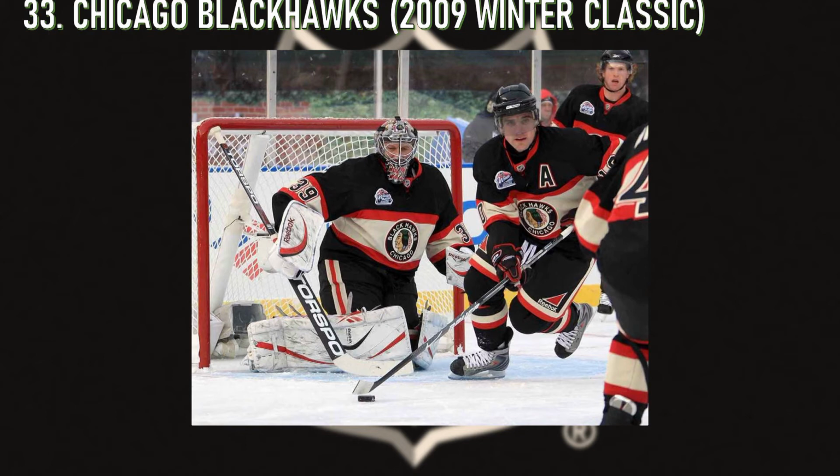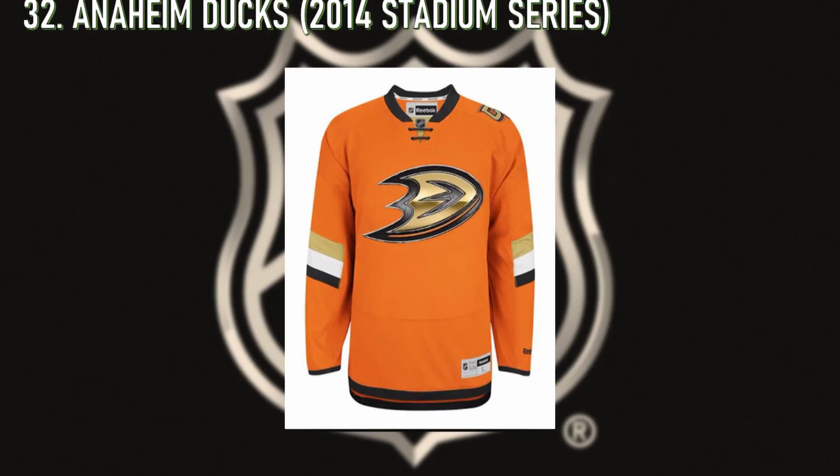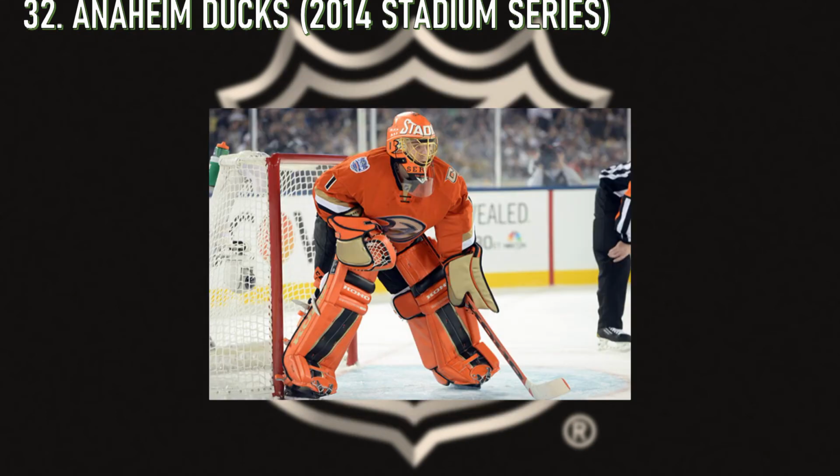Yeah, it's pretty nice. But it's not one of my favorite Blackhawks ones, but it is still really nice. 32, we have the Anaheim Ducks. I just really like this one. I like the shininess. I like, in a way, the simplicity of it. I really like it anyway.